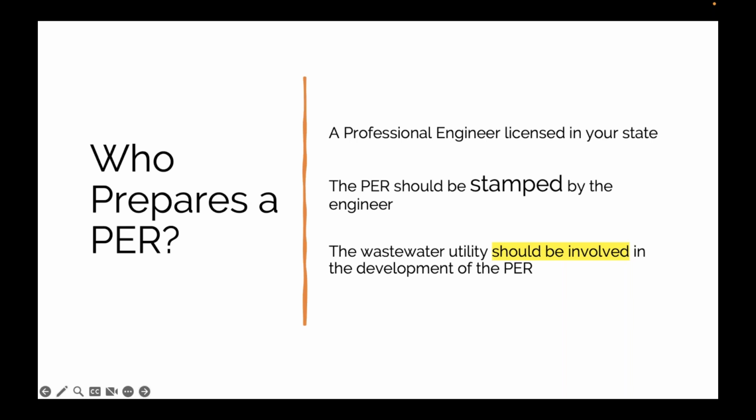And the final thing on this slide, which I think is probably the most important item, is the wastewater utility should be involved in the development of the PER. So what you don't want to have happen is for you to go hire an engineer to do this, and they kind of go away and do their thing, and they come back to you when it's about, you know, 70% done, and they say, okay, well, here it is. Do you have any comments?